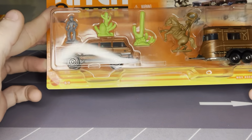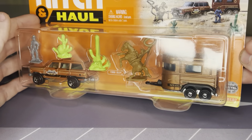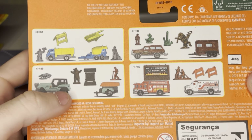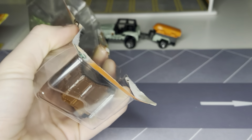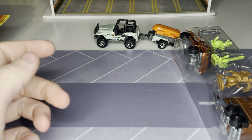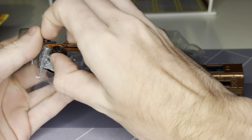We got this Jeep here. Drawing a blank on what it's called. The pretty cool horse trailer. See how easy this one opens. Now I gotta open it the same way. Actually, I should look at the back. Oh, so we have this entire set. Yeah, we have this entire set. Didn't even notice that. A lot of these cars, when I buy them, they just go into storage until I can open them or find a video to put them in. Let's take out the trailer and take out the Jeep. Go and get it out.